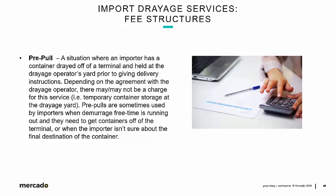A pre-pull is a situation where an importer has a container drayed off of a terminal and held at the drayage operator's yard prior to giving delivery instructions. Depending on the agreement with the drayage operator, there may or may not be a charge for this service. Essentially, as we see parenthetically, temporary container storage at the drayage yard. Pre-pulls are used for a couple different reasons, but as we see wrapping up this definition, pre-pulls are sometimes used by importers when demurrage free time is running out and they need to get containers off of the terminal, or when the importer isn't sure about the final destination of the container.